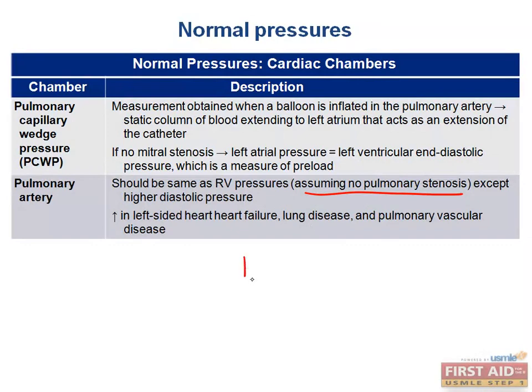This is the same concept. The right ventricle must pump across the pulmonic valve into the pulmonary artery. If this valve is stenotic, you will have to have increased right ventricular pressures to push on this valve and open it. So in pulmonic stenosis, you would expect a difference between the pulmonary artery and the right ventricular pressure.